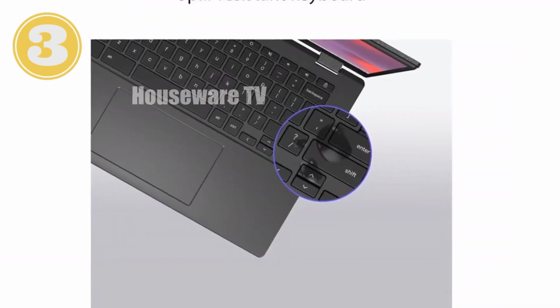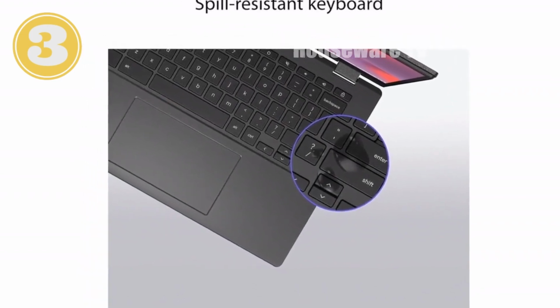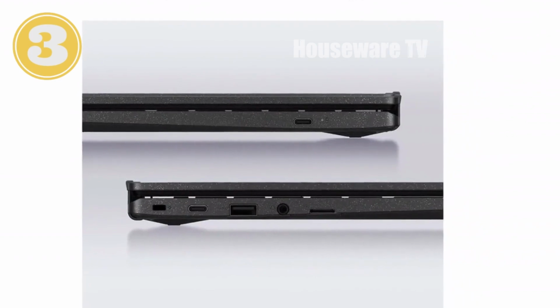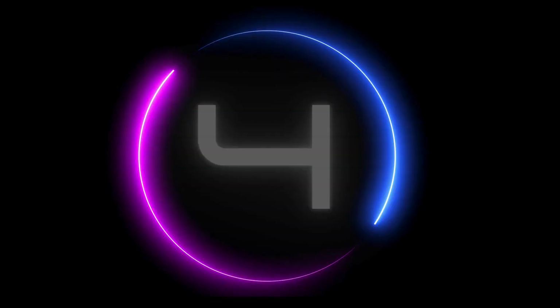Whether you're writing papers, attending virtual meetings, or catching up on your favorite series, the ASUS Chromebook CM14 is designed to enhance your digital experience efficiently and stylishly.